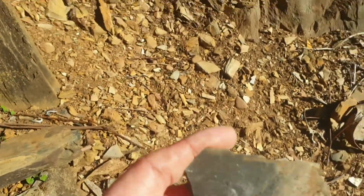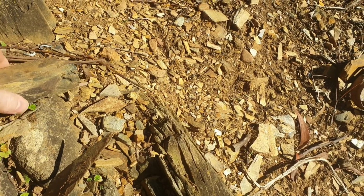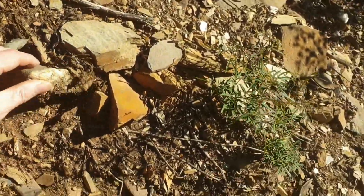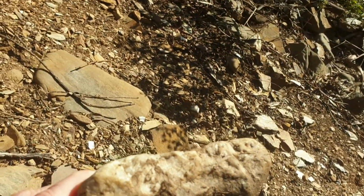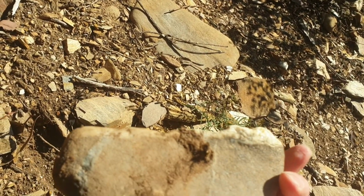So I'm going to make more videos here while I'm at Lerderderg Gorge. But that is some interesting geology, and here we have some more quartz. So I reckon that the sandstone is somewhere up river. So quartz and no mineralization.